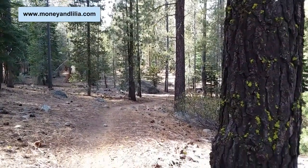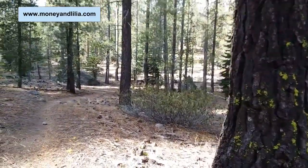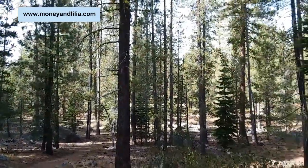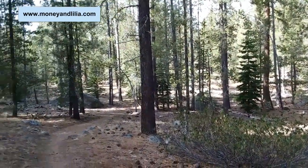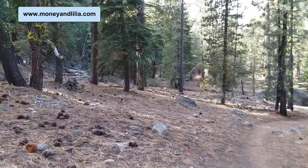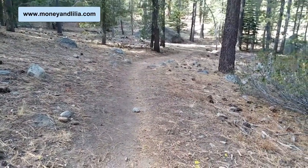This trail feels very foresty, so there's a lot of shade in here, and right now it's cool, but it's not cold. It is extremely quiet and peaceful in here. And here's the trail. You do have to concentrate and make sure you don't go off the trail and get lost out here.